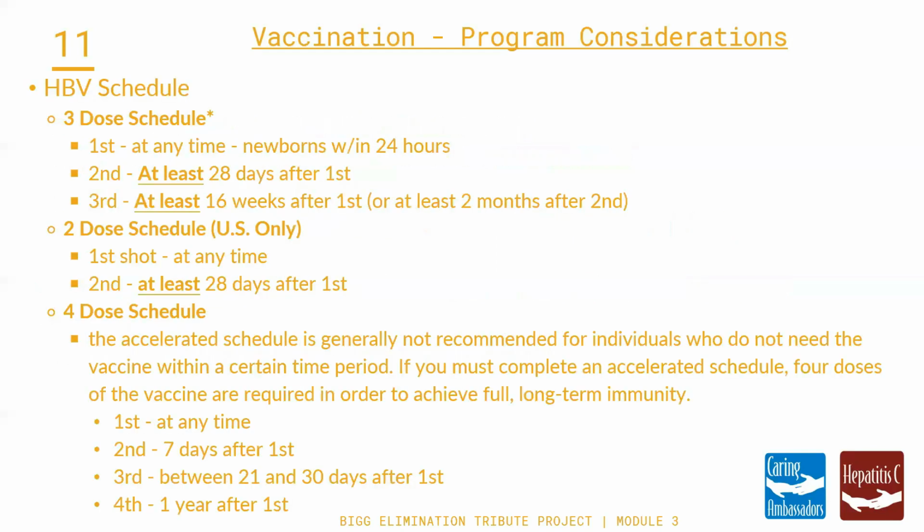So this is information I encourage you to look at on the Hep B Foundation, which is a link we've provided on the resource page. You'll be able to get the Hep B schedule. There are 3 different types of schedule: the 3-dose schedule, a 2-dose schedule, which actually was only offered in the US, and a 4-dose accelerated schedule.